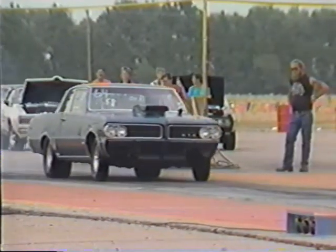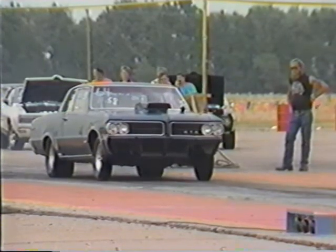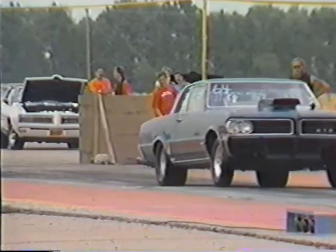'64 car of Smitty's from Conway Springs. Tough car for many years. Still tough.